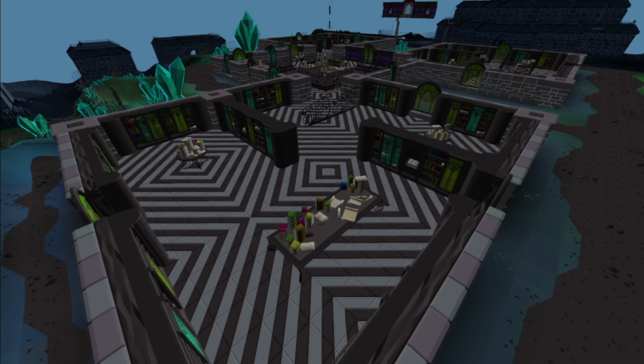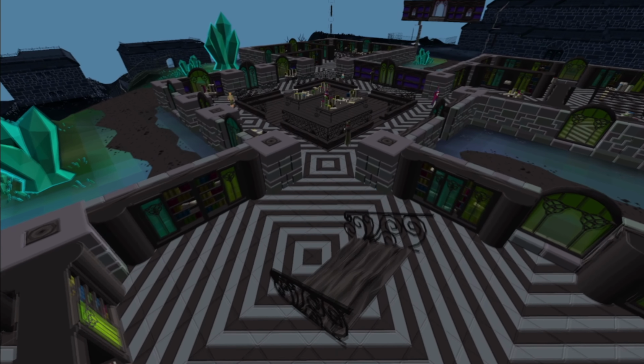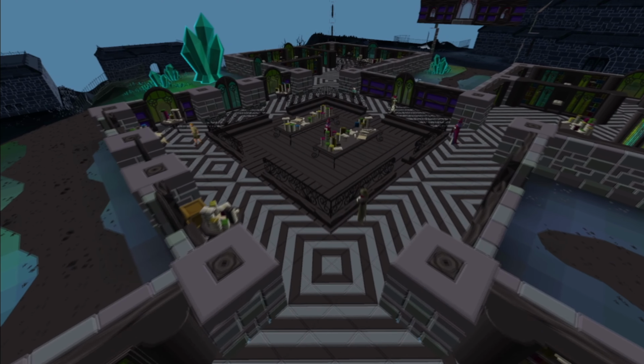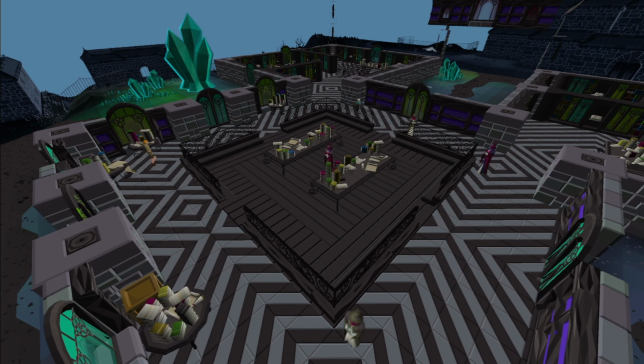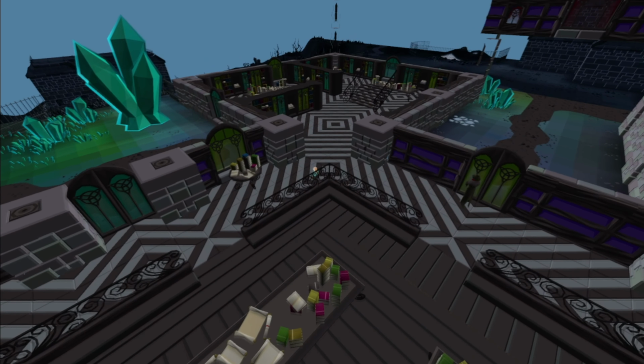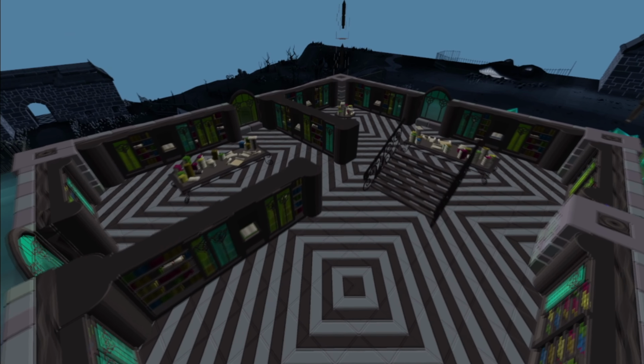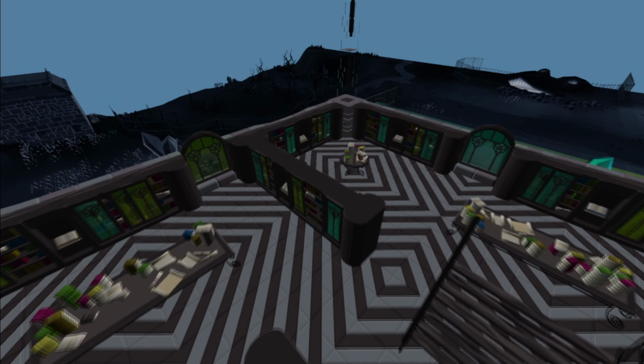This library is a treasure trove for aspiring runecrafters. By diligently searching for ancient tomes and texts, I'll earn valuable runecrafting experience. The process of discovering these books is not only rewarding, but also counts as an easy diary task. Furthermore, within the library, I can embark on the initial phase of the intriguing Bare Your Soul mini-quest.